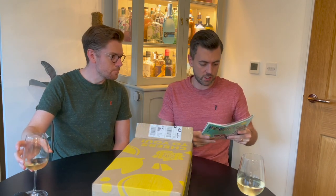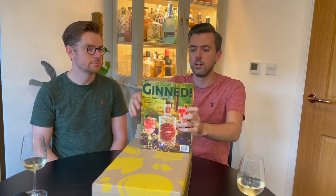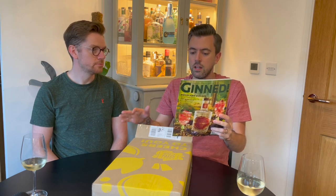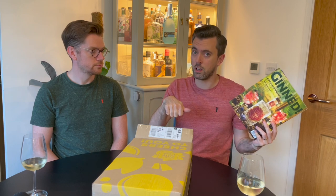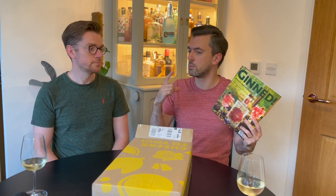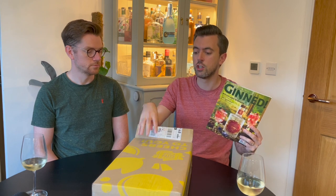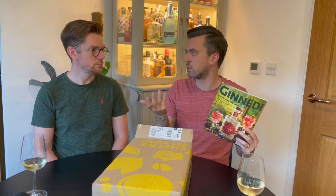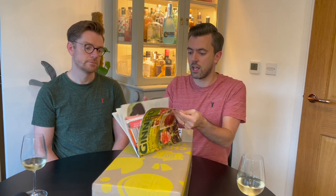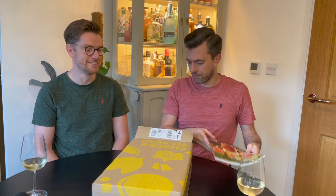We have, first of all, the magazine that comes with every box. If you haven't done Craft Gin Club before, they send you a magazine with every box that gives you details about everything that's in there. In each box, there's usually a full-size bottle of gin, some mixers, and usually some stuff for a cocktail as well. There's a cocktail of the month in every box, and everything you need to make it should be in here, minus some garnishes sometimes. That has everything you need to know in it, along with a load of leaflets, which will immediately go away. So that is that.